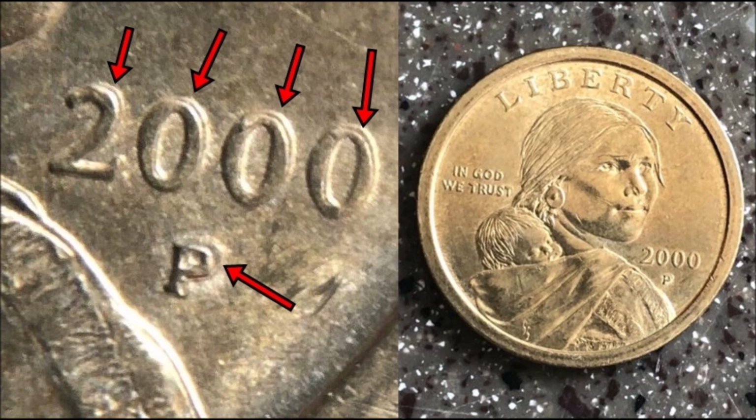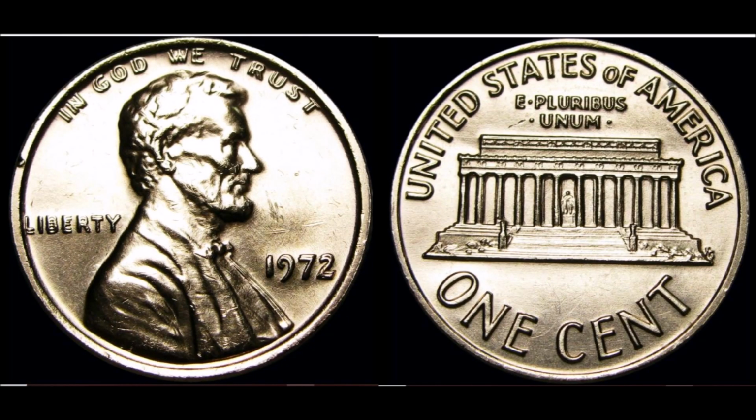All right, so I wanted to get this out of the way. This is the big one, of course. It falls way out of line of my $250 cap, but it's worth mentioning because it happened this morning.